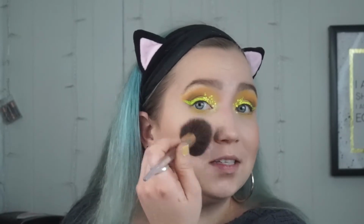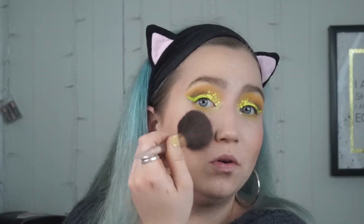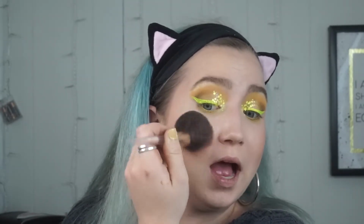And by the way, this is my first ever Ulta brush. It's just a free gift with purchase, but I genuinely love it, and I think I'm gonna buy more Ulta brand brushes in the future because this is pretty nice. I really like it. For highlights, I'm gonna use something I don't think I've ever used on camera.